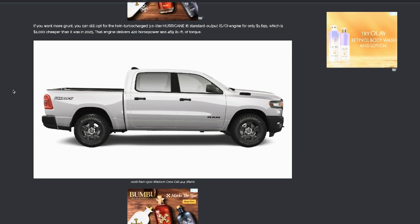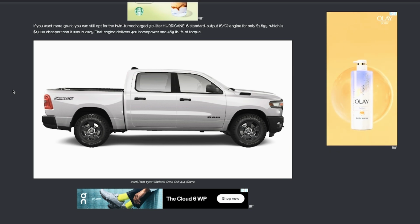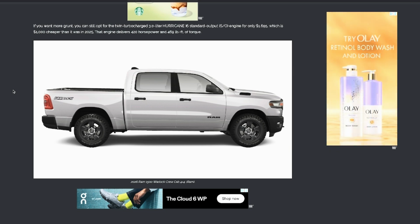And I'm not talking about the Warlock because it came standard with the Warlock in 2025. But if you look at the Tradesman models, if you got a Tradesman 4x4 off-road, you had the Pentastar V6 as standard. If you wanted the Hurricane engine, it was $2,695. So Tim basically cut $1,000 across the board for the standard output Hurricane engine for 2026, which is really cool. Again, a lot of people don't like that engine because it's small displacement, twin turbo, and it's got a lot of plastic on the engine, but that thing flies.